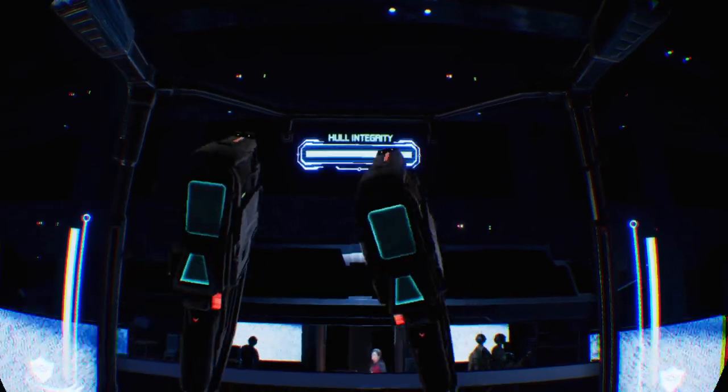Again, feels good. It's just when I turn my head, it's a little tough to see the shield indicators, a tiny bit tough to see the weapon type indicators, and definitely difficult to see the hull integrity, because they're right at the edge of your vision.